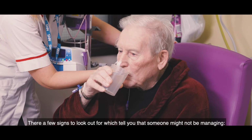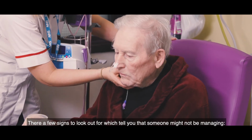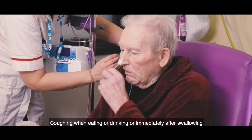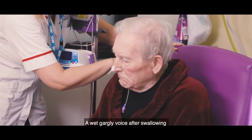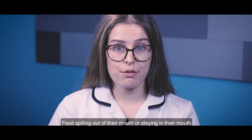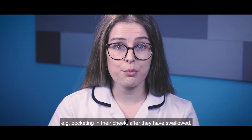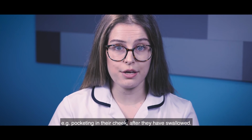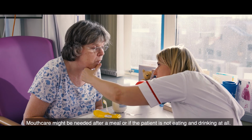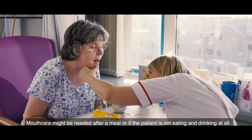There are a few signs to look out for which tell you that someone might not be managing. Coughing when eating or drinking or immediately after swallowing. A wet, gargly voice after swallowing. Food spilling out of their mouth or staying in their mouth, for example, pocketing in their cheek after they have swallowed. Mouth care might be needed after a meal or if the patient is not eating and drinking at all.